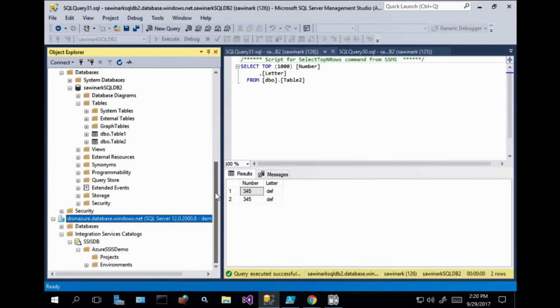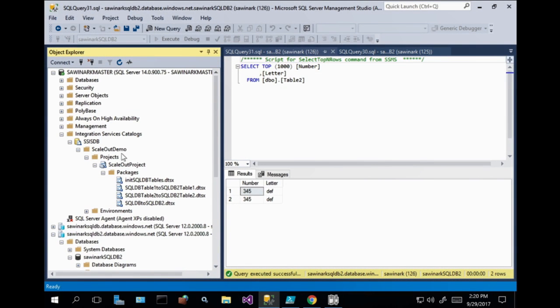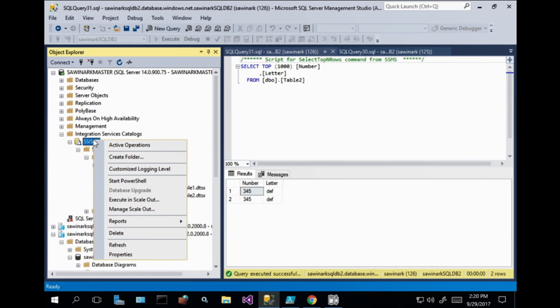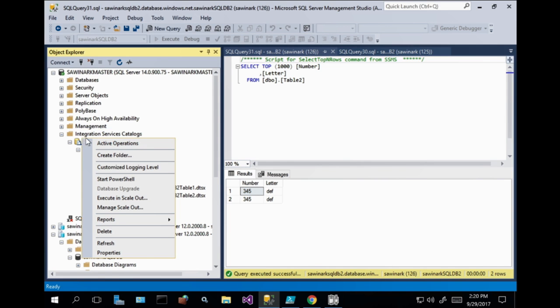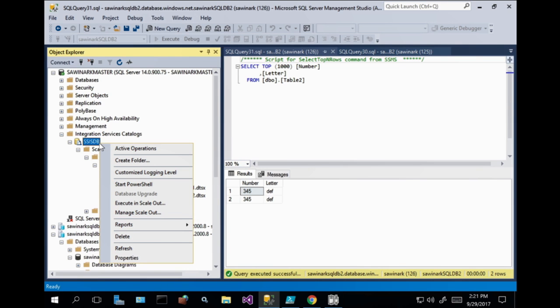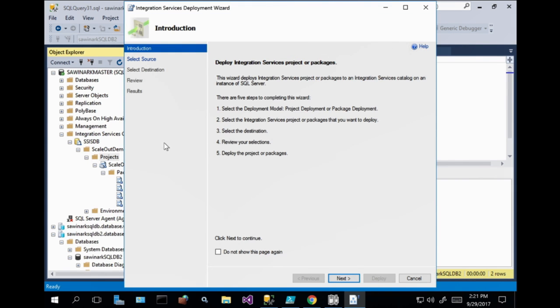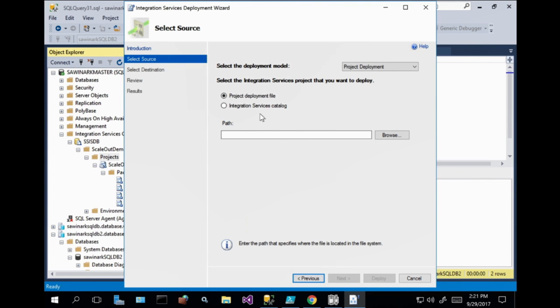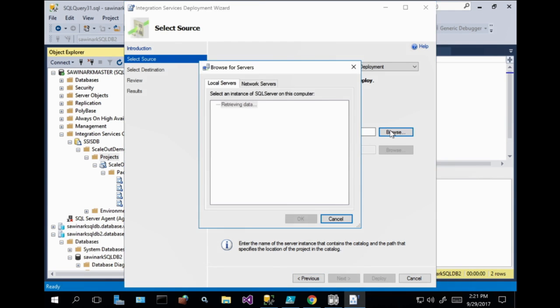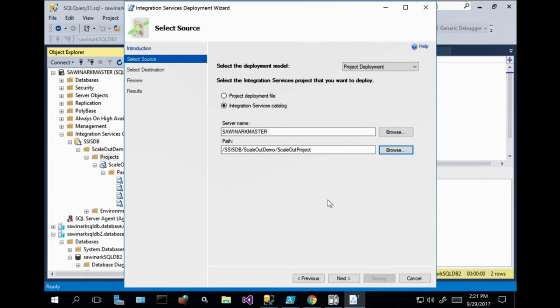It's still empty, right? Now what I'm going to do is essentially shift or move the package that I had before in the scale-out solution and deploy it in the PaaS solution. Deploy project. Next. I'm going to use the Integration Services catalog. I'm going to use the scale-out master from the previous demo. And that is the project I wanted to deploy.